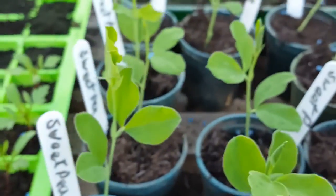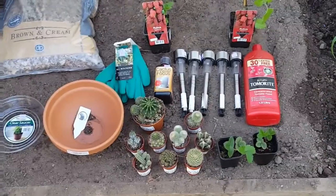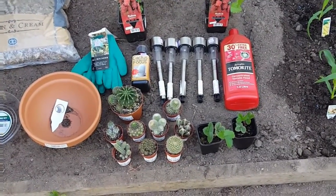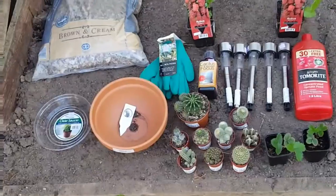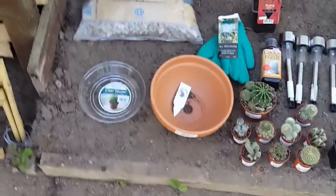So my sweet pea have grown a lot. And my marigolds are growing really, really well. I'm quite impressed. Now for the bit you've all been waiting for, my shopping haul, once again. I really need to stop making these videos about shopping every time.